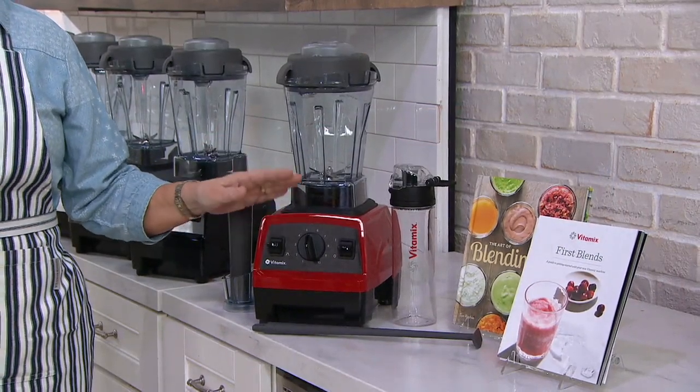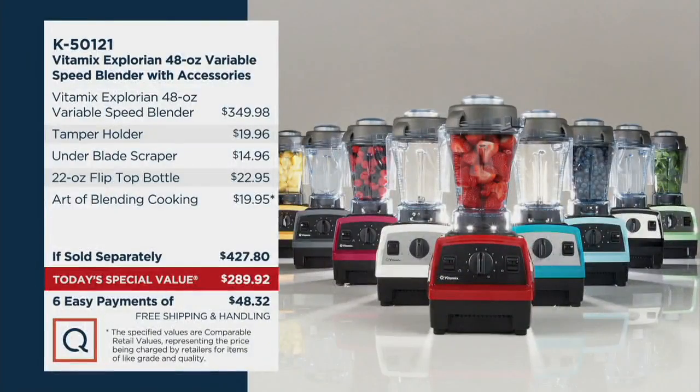So if you were to go to Vitamix and say you wanted this Explorian model, and you wanted all the other stuff we're offering, the tamper holder, the blade scraper, the flip-top bottle, and those cookbooks, it would be $427.80. Our price today is $289.92, 6 payments of $48.32, and also don't forget free shipping and handling on an item like this is substantial. You're saving almost $17 by not having to pay that shipping.